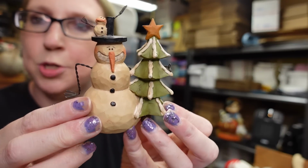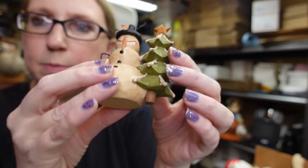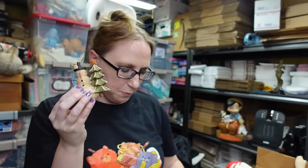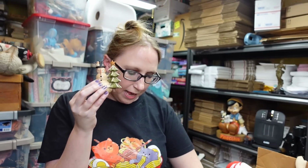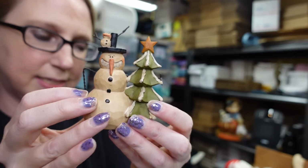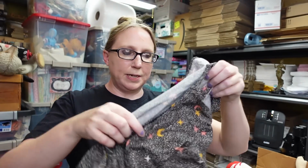I also have this little Blossom Bucket snowman with a Christmas tree, and him, I'm pretty sure, came from a yard sale as well. I have him listed as a Buy It Now for $25.99.